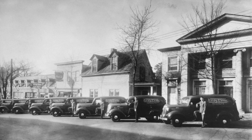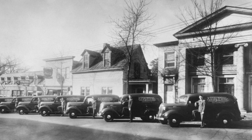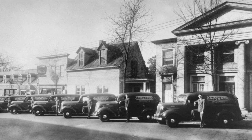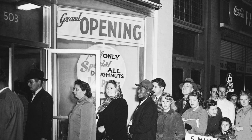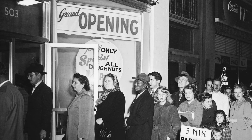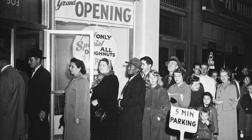At this point, Rudolph had no money left to buy ingredients, so he had to convince a local grocer to lend him the ingredients to be paid back later. On July 13, 1937, the first Krispy Kreme shop opened and began selling donuts to local grocery stores.